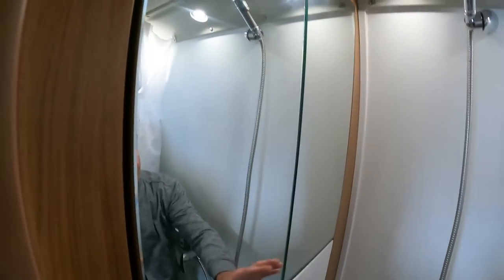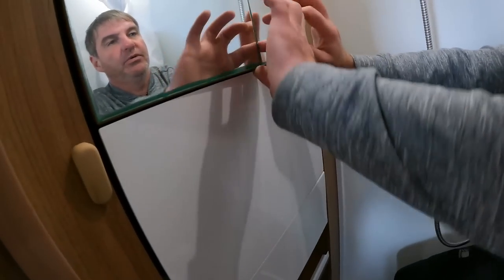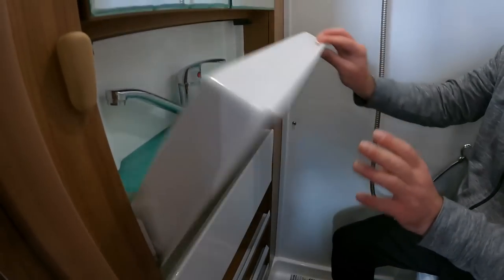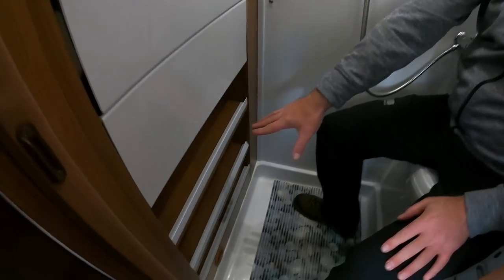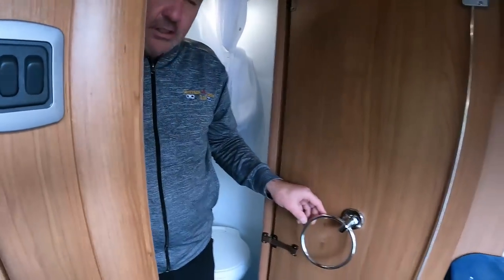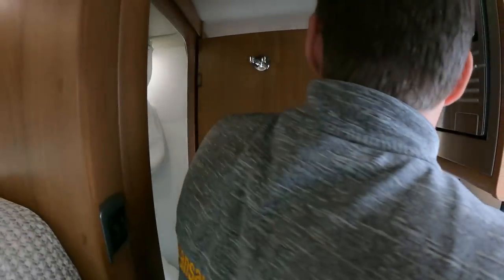Let's have a look at this, because this is quite nice. It's a really roomy shower area, for a combined toilet shower, a wet room. Plenty of storage there. And what's a nice touch, look at this, comes down. Little drop-down wash basin. That's all you need, isn't it? Clean your teeth, have a bit of storage further down as well. Nice trigger-operated shower as well, and then we've got the shower curtain. You've got your hooks for your bathrobes.